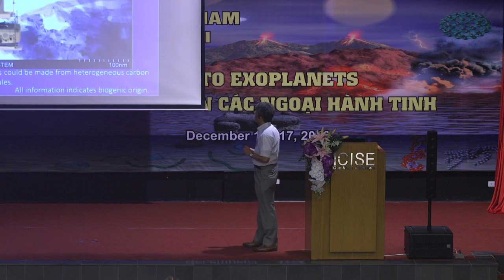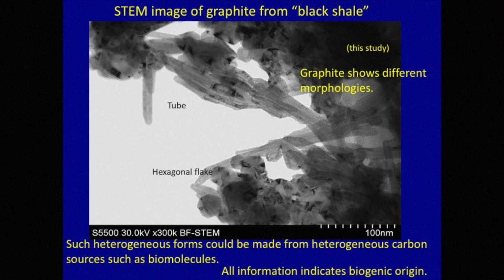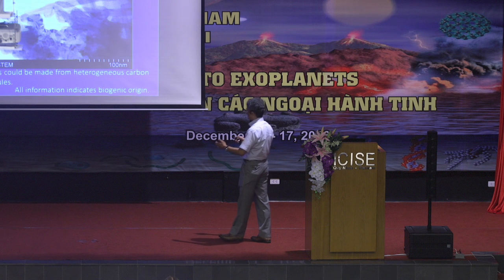This slide shows an STM image of graphite from the metamorphosed black shale again. This time we are looking at morphology. Each of these is a graphite grain. This one has a tube-like morphology, this has a hexagonal flake, and this is a mixture of tube and hexagonal flake. We see a variety of morphologies. This kind of heterogeneous form could be made from heterogeneous carbon sources, such as biomolecules. If you have a single carbon source, you don't see this kind of heterogeneity; you see just one morphology, but we see a variety of morphologies.